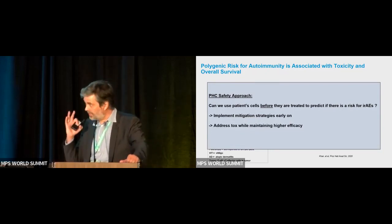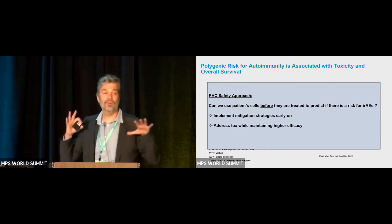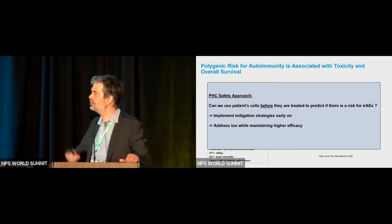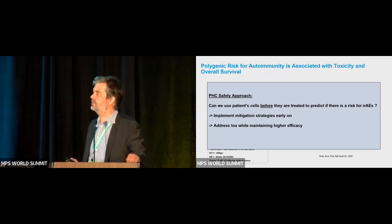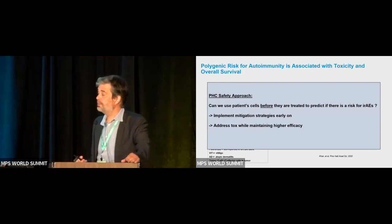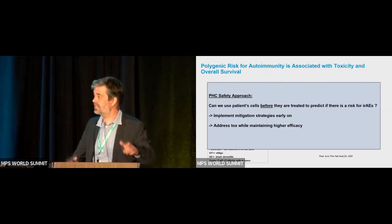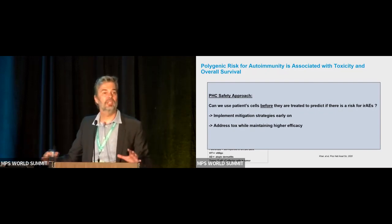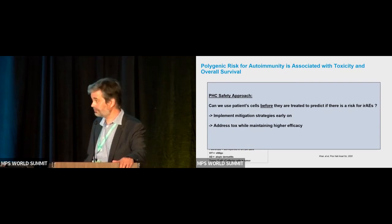So we thought, okay, if this is true, can we use patient cells before they are treated, as they are enrolled in a trial, to predict if there's a risk for immune-related adverse events? And thereby, in a proactive manner, implement mitigation strategies early on and at the same time address the toxicity, while maintaining higher efficacy. So can we really solve that directly?